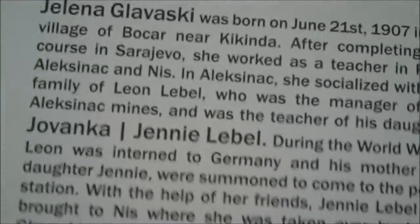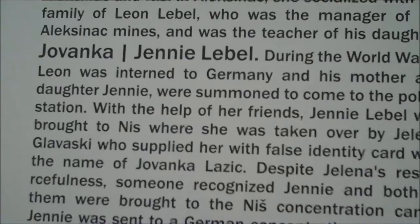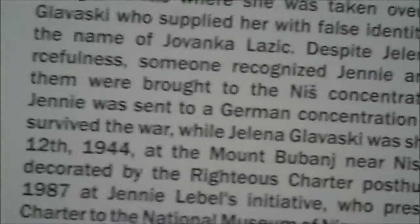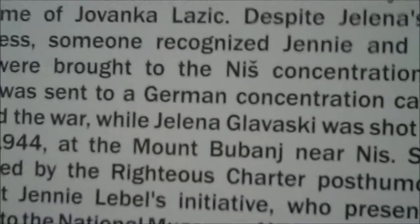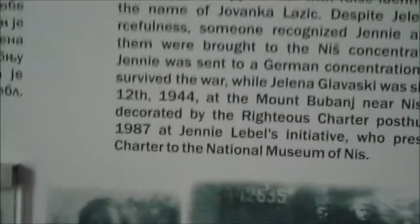Jenny of the Bell. Always remember that name. Jelenka Galasvik. Jenny was sent to a German concentration camp and survived the war, while Jelena Galavatsky was shot on June 12th, 1944, at Mount Bubanj near Nis. She was decorated with the Order of the Charter posthumously in 1987. At Jenny's initiative, her charter was preserved at the National Museum of Nis. Jelena Galasvsky's payslip booklet.